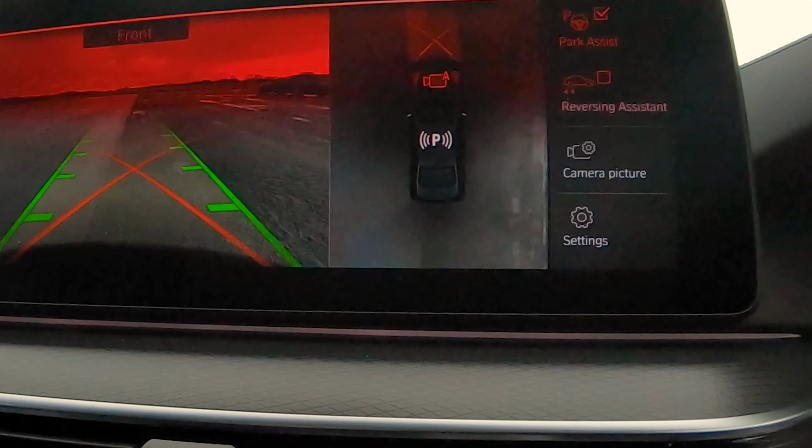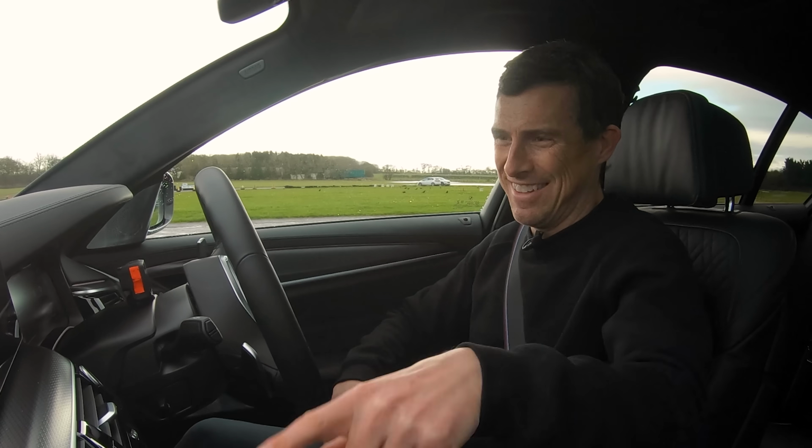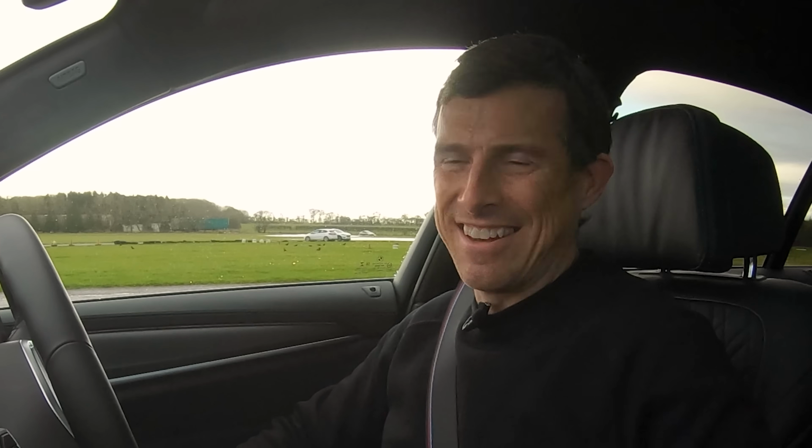Just waving my finger around. And actually, I've accidentally just activated the gesture control in this. Can you hear that? Can you hear the radio? Yeah, I turned it down. It thought I was doing that. Anyway, that's enough of that.